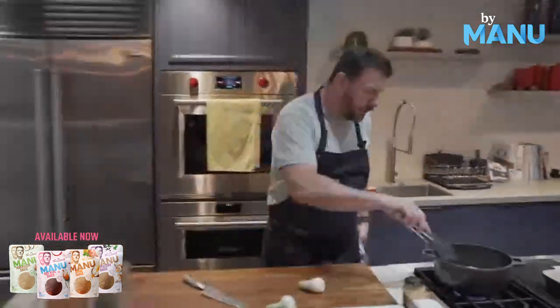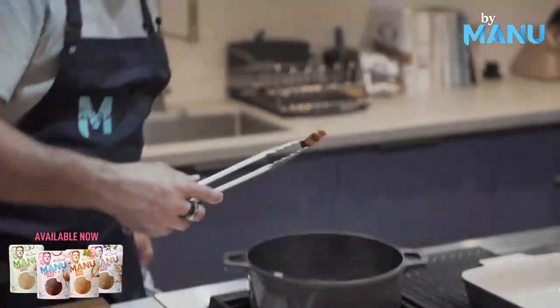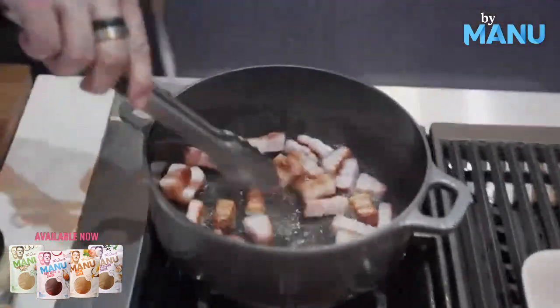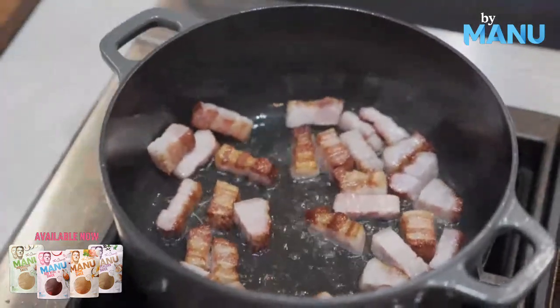All right, so I don't know if you can see, but this bacon is caramelizing like crazy. It's giving me a lot of pork fat at the bottom, which is what I want to cook the rest of my recipe.